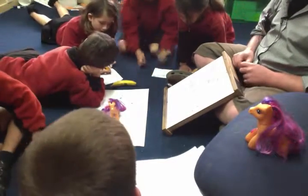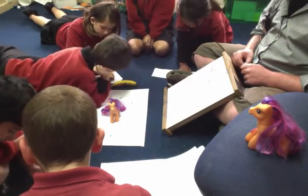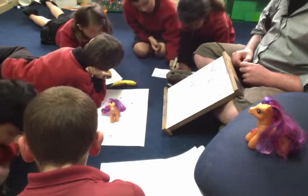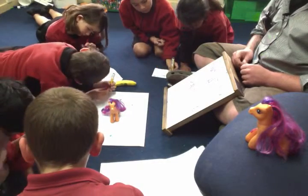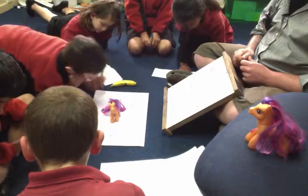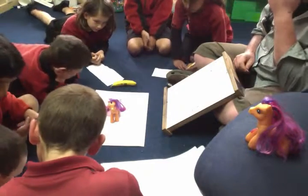And it's coming towards her. So she should do. Maybe draw an arrow to show which way she's facing at the beginning. That will help you.